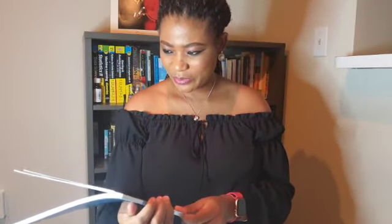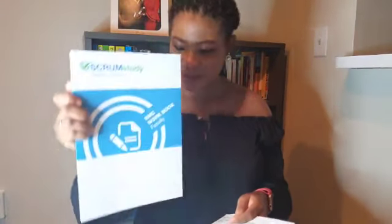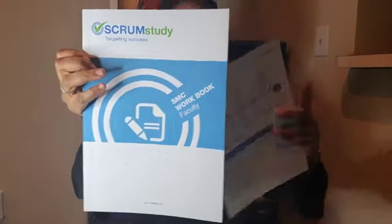What else? You have the process chart, another process chart for the faculty. And then you also have the estimation cards, and this is the faculty workbook. All of this belongs to me, since I am the faculty and I'm responsible for training my Scrum students. I also have another estimation card. So that's basically it for unboxing the Scrum study.